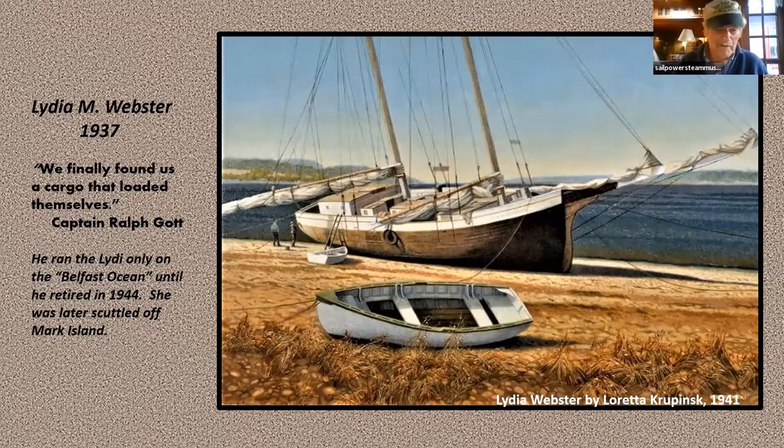1937, Captain Ralph Gott was the captain. And his comment was, finally, we found a cargo that loaded themselves. Well, you know, loading a vessel, they had to do it all by hand in the old days. And Ralph Gott thought, well, this is a great idea. So he was captain. He was from Belfast. He didn't know anything else about the Belfast region up there. He didn't have very good eyesight. He could barely see through his old dusty glasses.